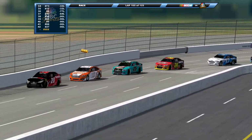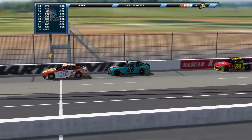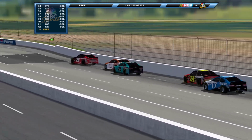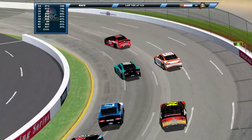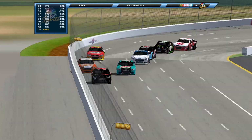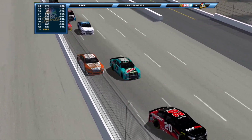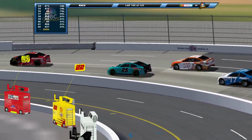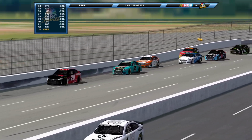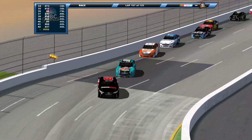Yeah, or will the two best friends up front be able to stop some of DTM's domination? But the 25's going to nudge the 16 into turn one. And he's to the inside, has the position into the corner. Two teammates in the form of the BW Racing cars up front here as well with the 16 and the 17. But the 25 is clear of the 16.